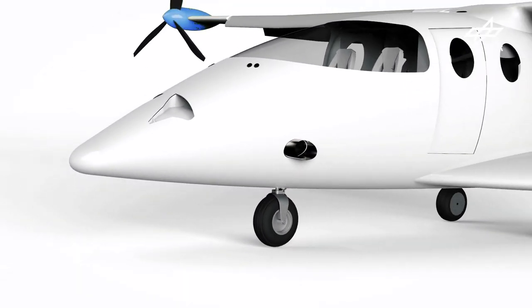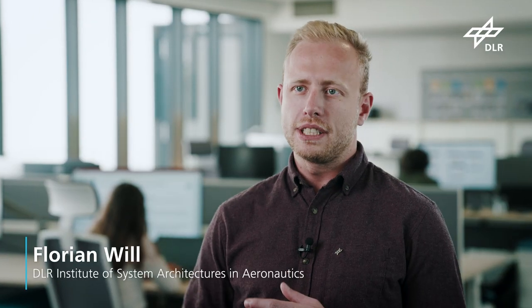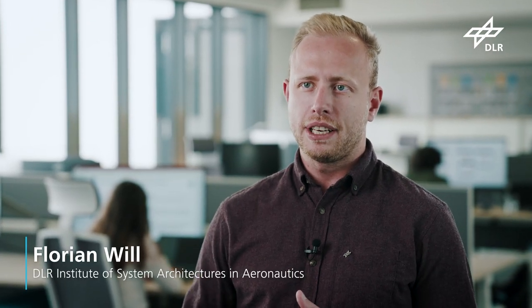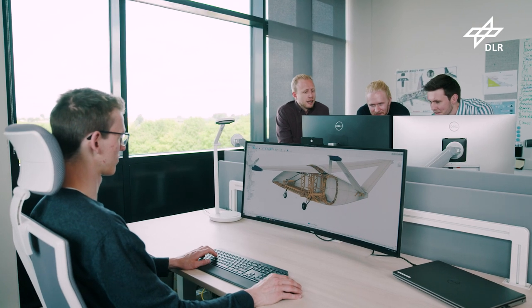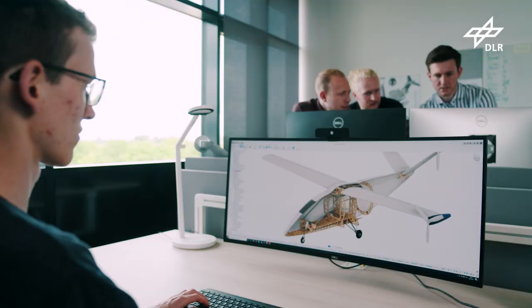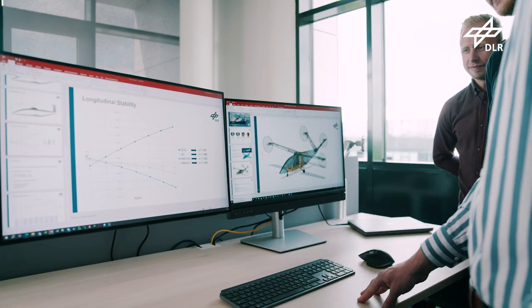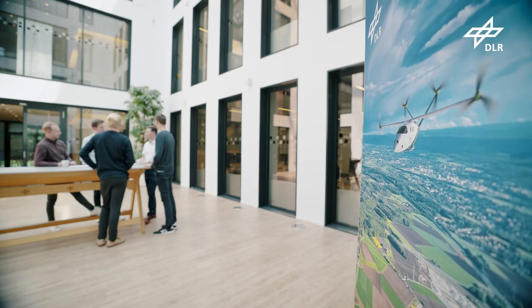The DLR enables us to take a whole other look at the aircraft design. So we started from scratch again, and we can look at the complete picture of how this type of aircraft needs to look in the future, but in a sustainable way. The current status of the project is that we have the demonstrator finished for first flight tests in the upcoming weeks, and we are all excited and looking forward to it.